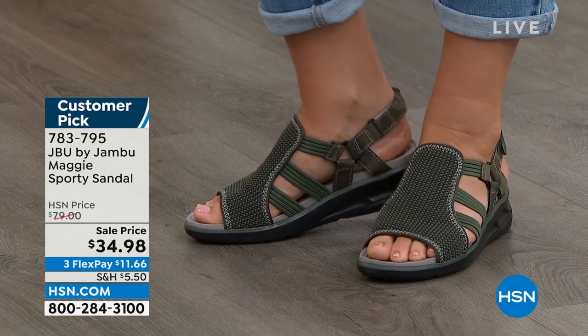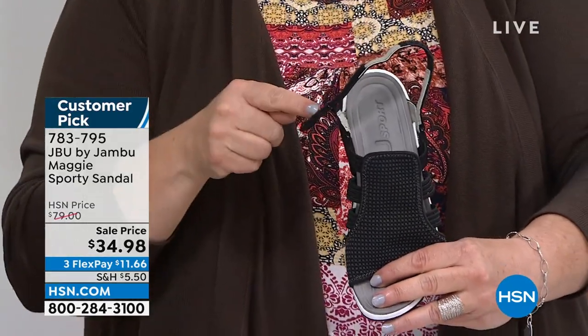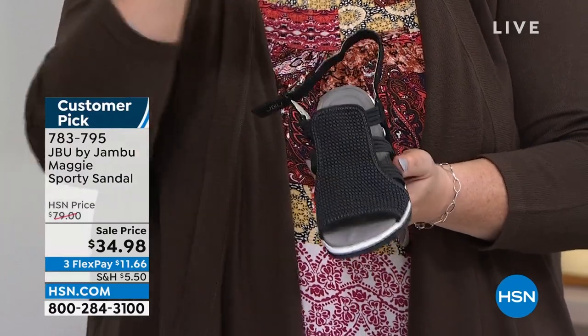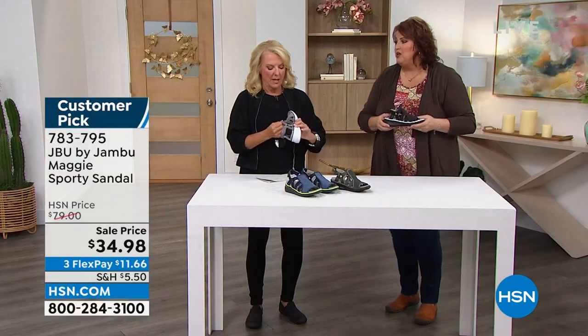Plus, I have to tell you, this hook and loop closure, first of all, look at how long this is. Do you see how long this is? I open it up. I never have to take it out of the hook. I can slide my foot in and just go like this, and that sandal is on. I have lived in this sandal all summer long. It is so comfortable.